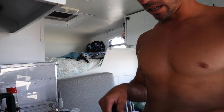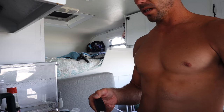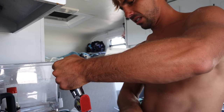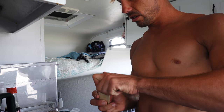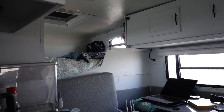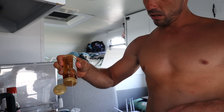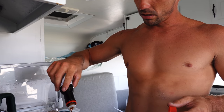So I got all the ingredients I could find. It'll be a pretty simple marinade. We'll do some garlic in here. Take the skin off the garlic first and then just do a little of that. And then we'll do some ground ginger here. A little bit of honey, not too much. We'll finish it off with a bunch of soy sauce. This is salty already.